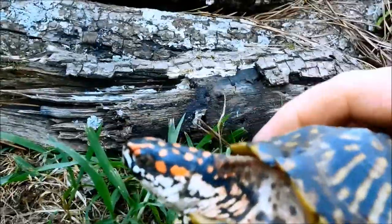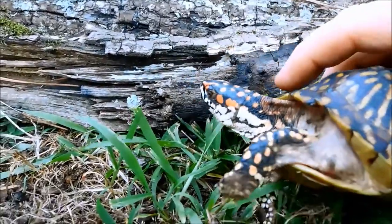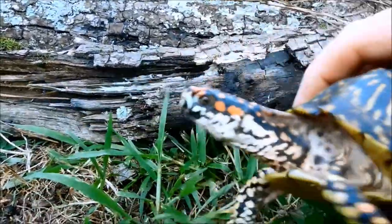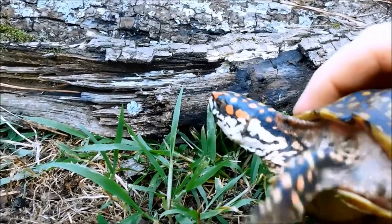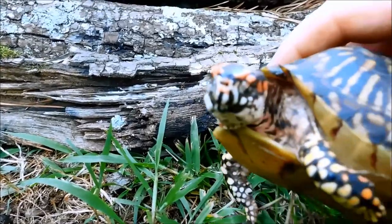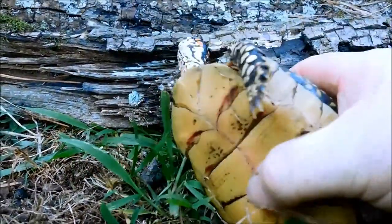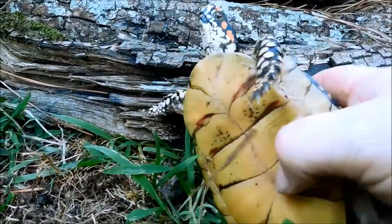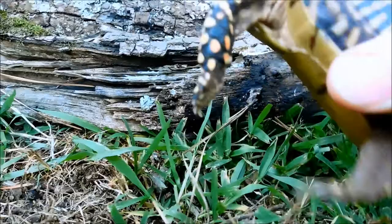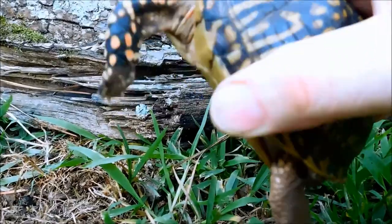But this is a male. You can tell because they're usually a lot more brightly colored. Females are duller colored, but that's not a sure way. A lot of people go by their eyes, red eyes. Generally, brightly colored eyes, red eyes or whatever, is a male, but it's not always true. One sure way is on the bottom down here: the plastron is concaved on a male, and it's flat on a female. That's so he can have a better angle for mating.